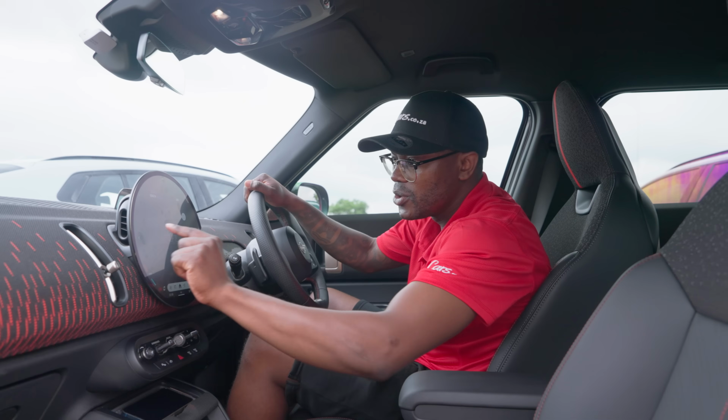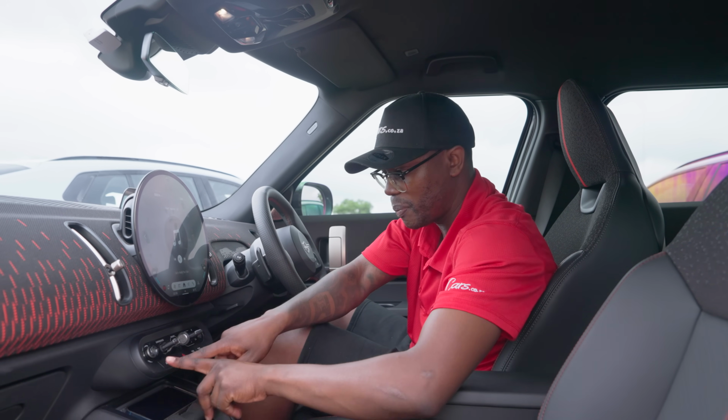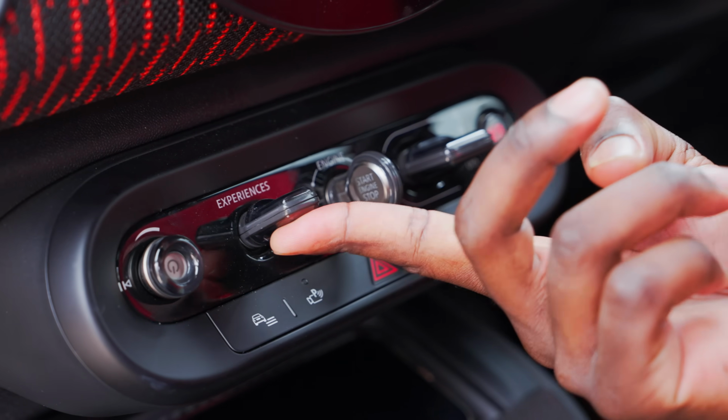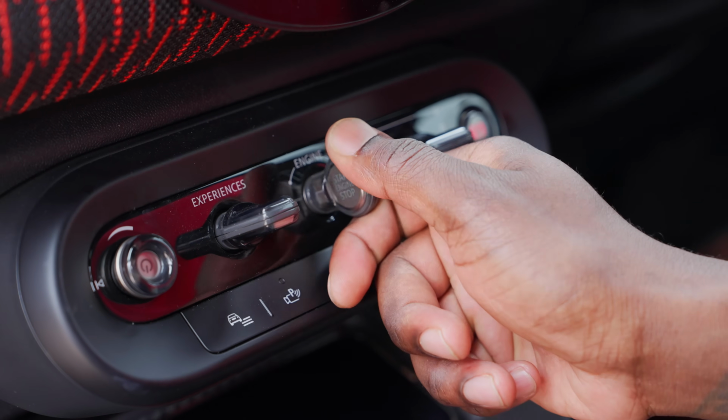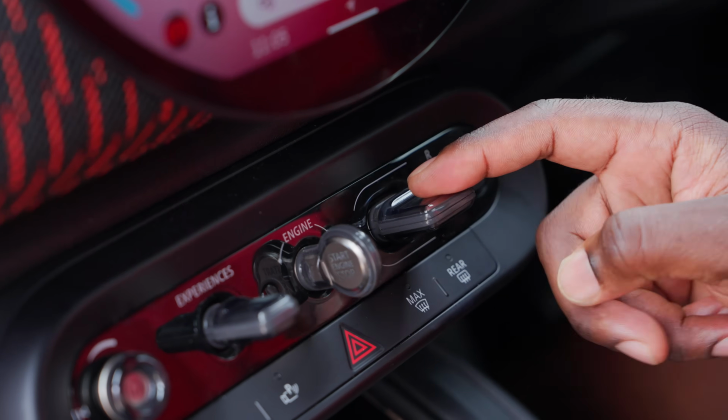One thing I need to show you is, of course, the experiences that you get on this car. There's a button here that says experiences. That's to start the car. That's your gear shifter, believe it or not. And this one here says experiences.